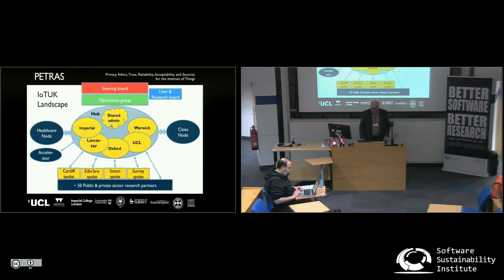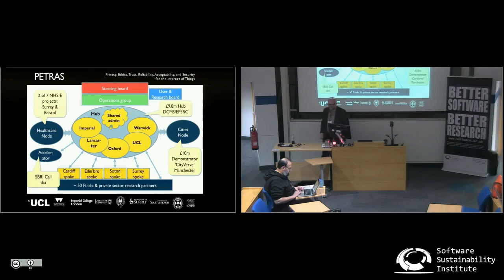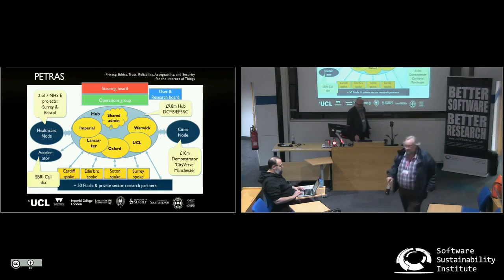It has to be, because the Internet of Things is already here. As Caroline mentioned yesterday on the panel, there are other investments in this space, a total of about 40 million. Yesterday, you also heard about the CityVerve demonstrator in Manchester. If you have any questions about that, I'm sure you can take them. So it all fits together into this bigger landscape picture.